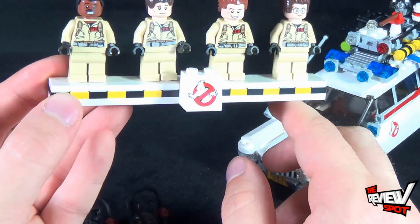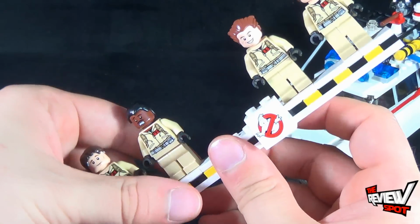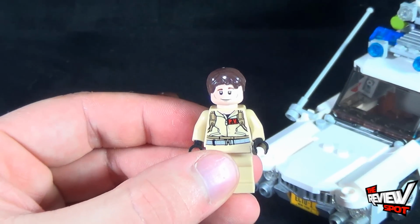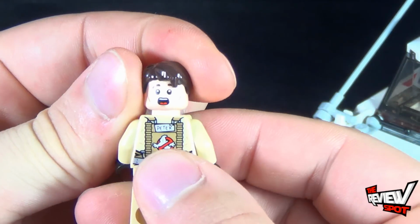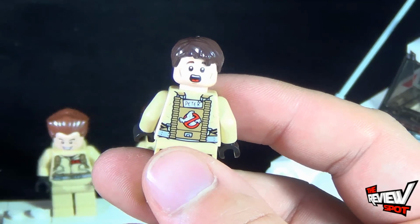I like this. So, you can take any of the figures off. They're just pegged into the top there. I'm just going to take Peter off here for a second. Because essentially, their articulation would be the exact same on all of them. And also, they all have reverse printing. They have printing on the backs of their faces as well.